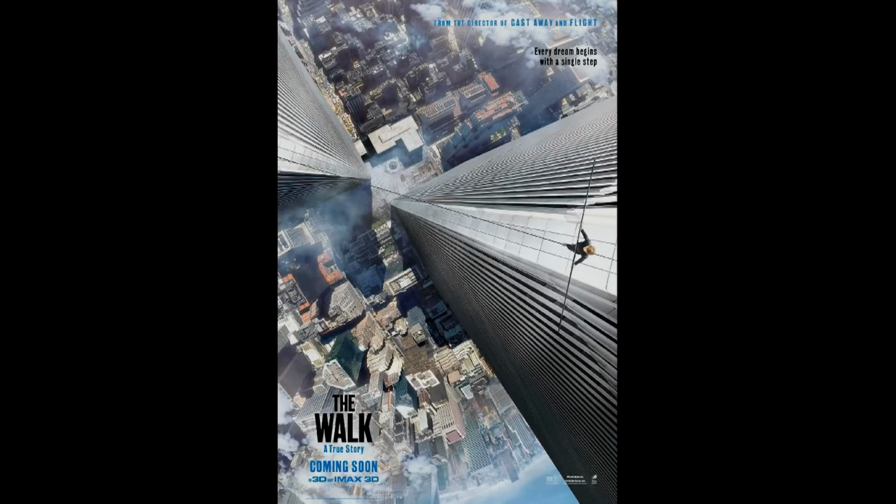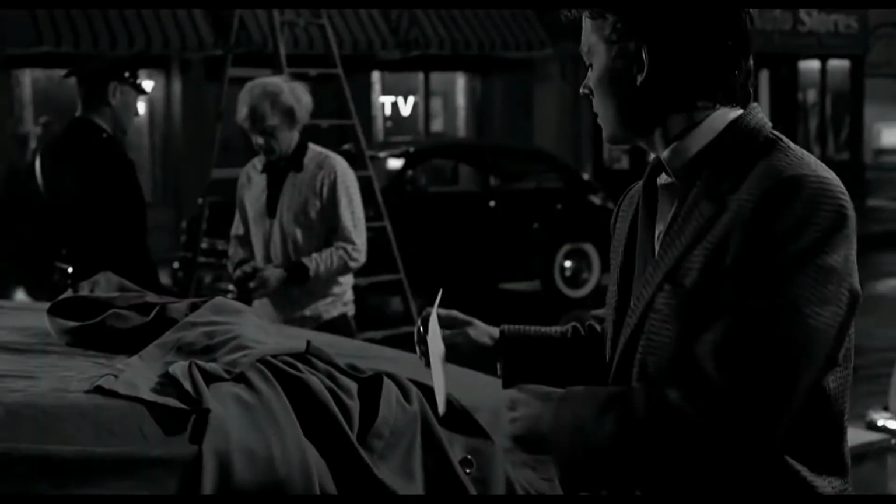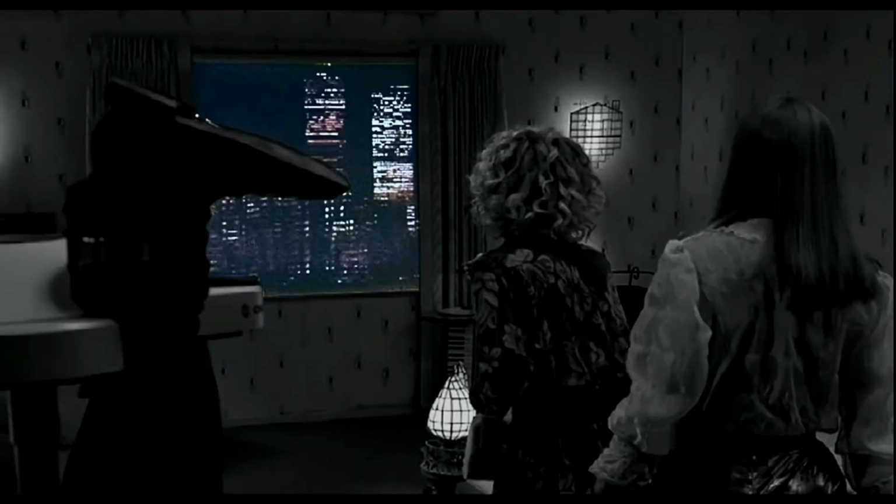30 years later, the director makes a movie about rigging a wire to a tower, the Twin Towers, because the warning within Marty's letter is about a terrorist attack at the Twin Towers.